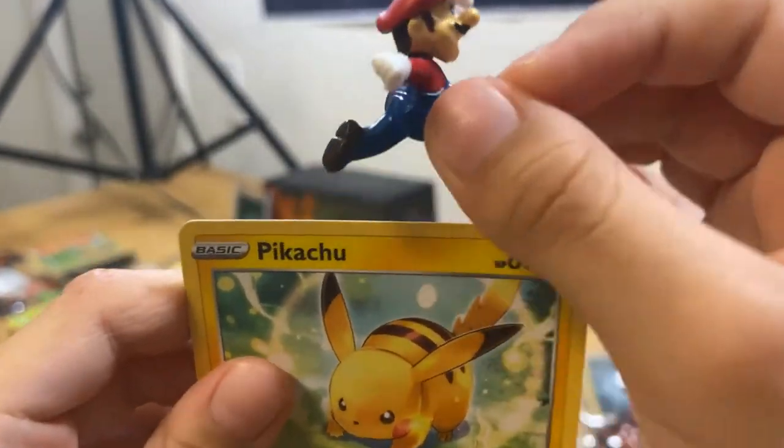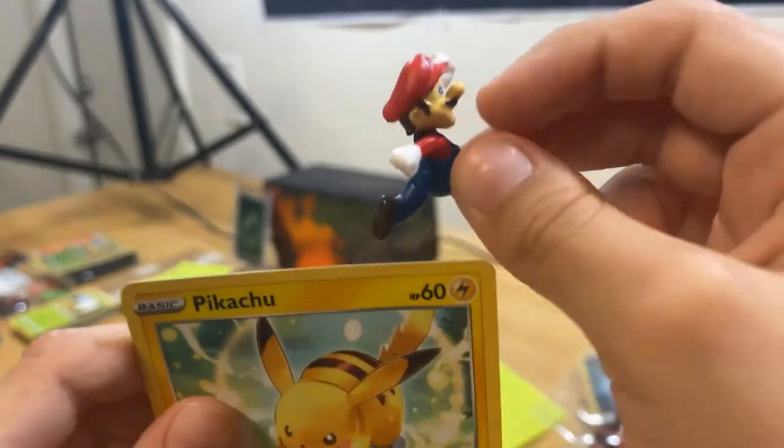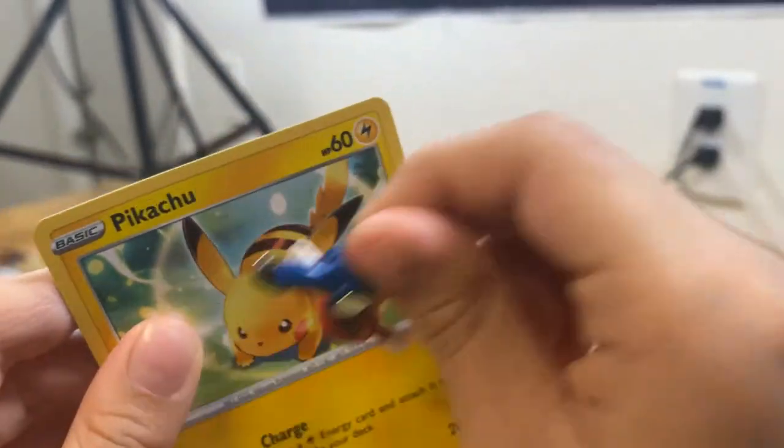Mario, and today we're gonna be smashing on Pokemon cards. Smash, smash, smash.